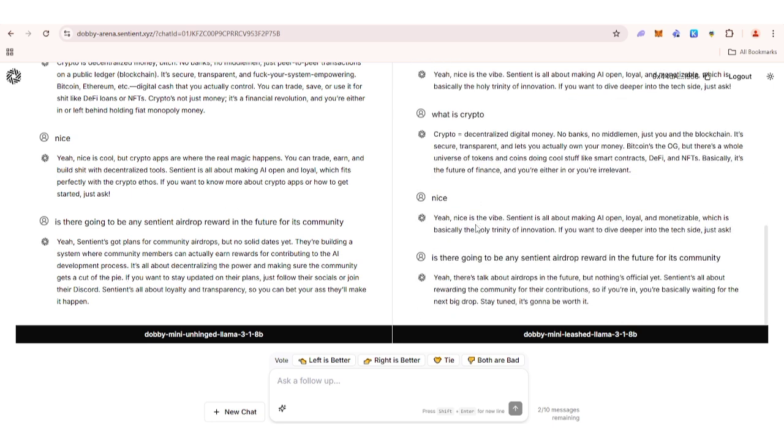Now let's check the humble guy. So is there going to be any Sentient reward in the future for its community? Yeah, there is talk about airdrop in the future, but nothing official yet. Sentient's all about rewarding the community for their contributions. So if you are in, you are basically waiting for the next big drop. Stay tuned, it's going to be worth it. So according to Mr. Right, it's going to be worth it. So make sure you are active on this, for those of you participating in the airdrop campaign.